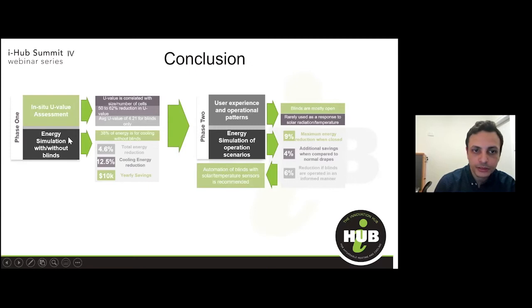The energy simulation of the blinds when they are closed and open the whole time found that 38% of energy is for cooling, 4.6% is the total energy reduction when the blinds are being used, and 12.5% is the total cooling energy reduction when the blinds are being used. And also the savings can reach up to $10,000 per year.